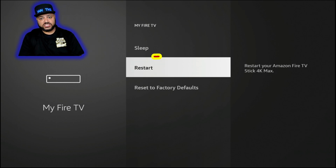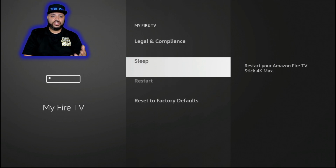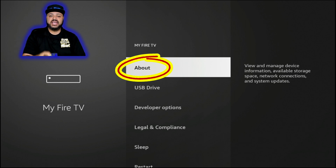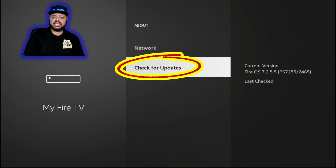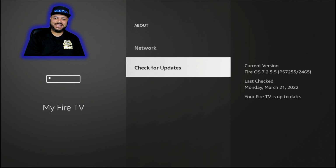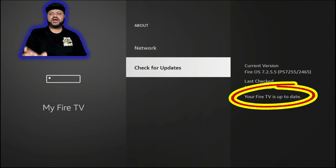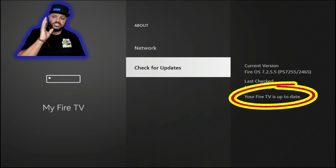For those of you that did it the first time and it went through all right, and it brought you back to the home screen once the Fire Stick restarted, you're just going to go to those same options that I just showed you: settings, My Fire TV, and you're going to click on About, and you're going to work your way down to Check for Updates. Click on it again, and it'll either start downloading a new update, in which case you have to wait, and then you're going to go ahead and click on Install Updates, and then you may need to restart your Fire Stick again. Again, repeat this process until you finally get this pop-up that says your Fire TV is up to date. Once you're there, you are golden, you are done, your Fire Stick is completely up to date.